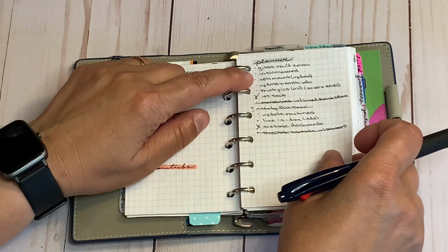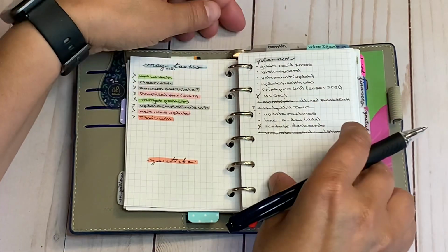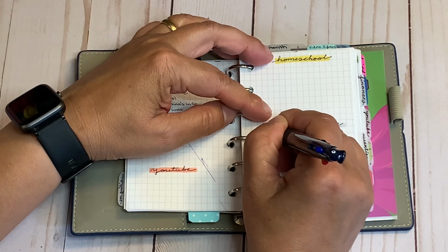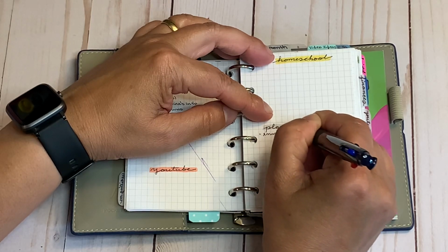So, gifts received at Christmas time. Is that something I'm really going to do in June? I need to get that done. And I'll just put Christmas gifts received. And I abbreviate a lot in the pocket.